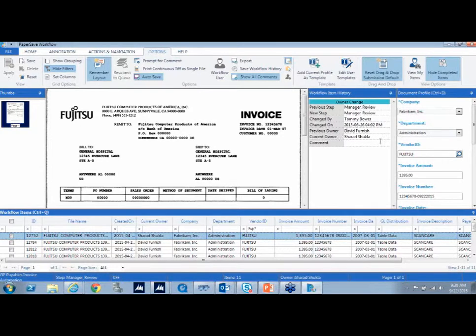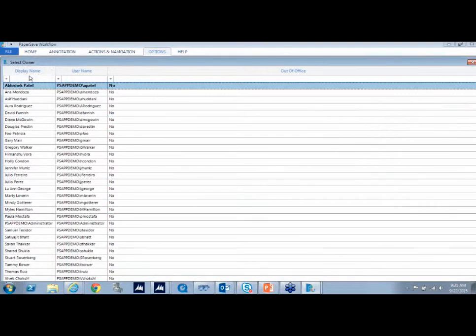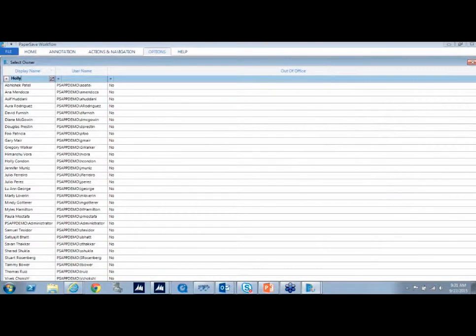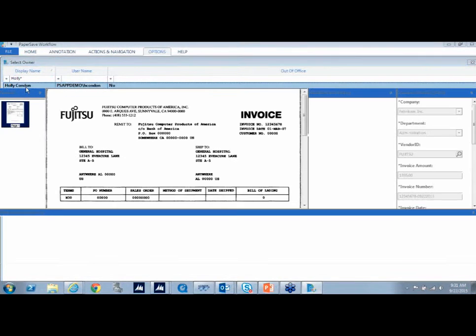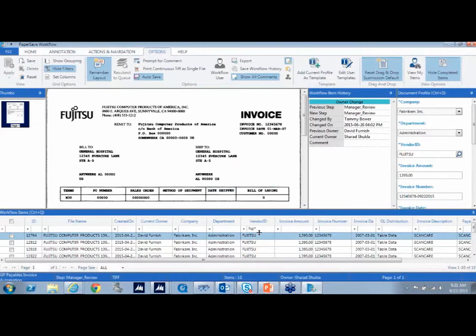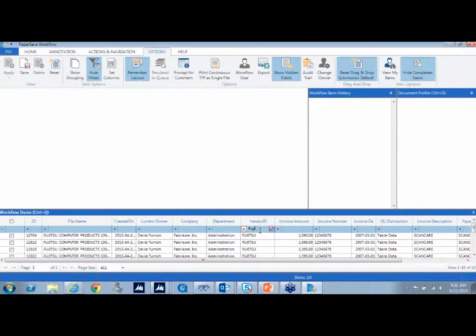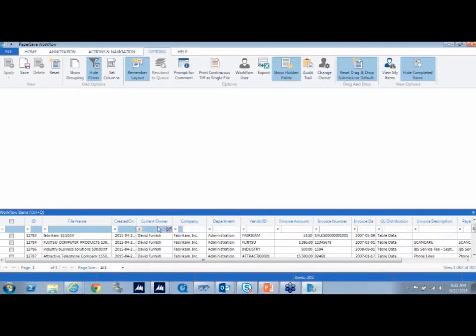I also can see that here within the history. But maybe I want to reassign this over to Holly. So I can filter on this list of all of my approvers. Right, there's Holly. And now that document is owned by Holly. Right, so now if we filter again, let's say we want to come back over here.